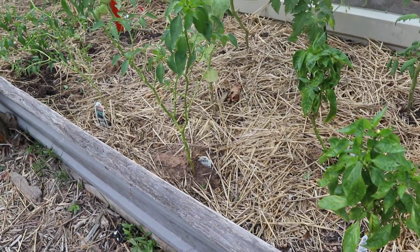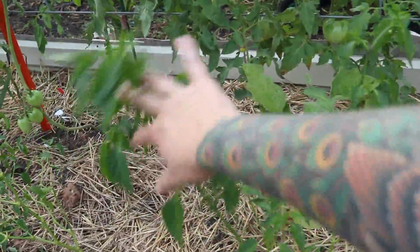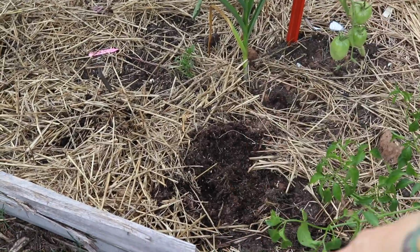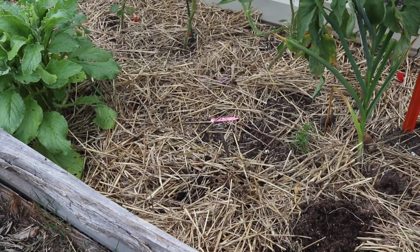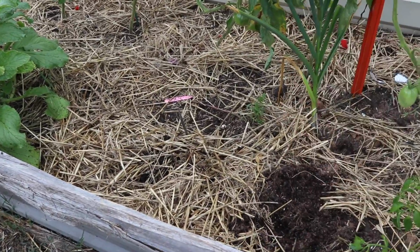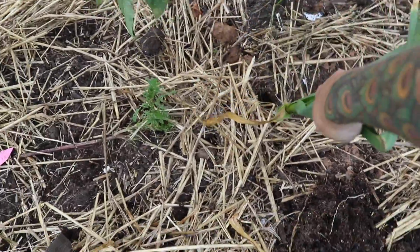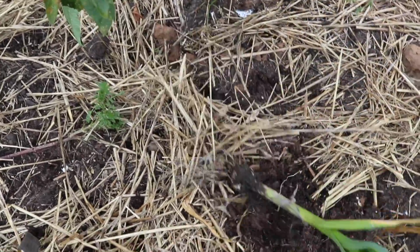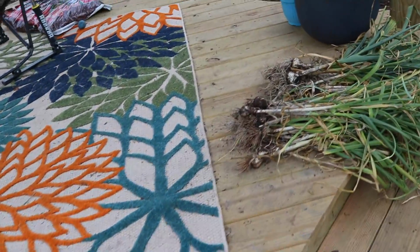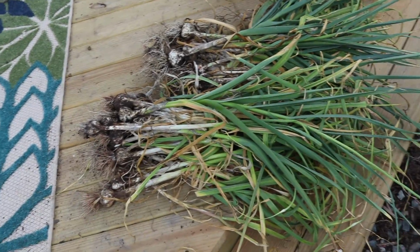Peppers here. These peppers got pretty tall and leggy. I don't claim to be a pepper expert. I actually just pulled the garlic out right here today. So I've got to figure out what's going to go in this little spot. Oh look, I missed one. Oh, that was a puny little head. We'll put this here with the rest of these. I'm going to hang those in my basement to cure.